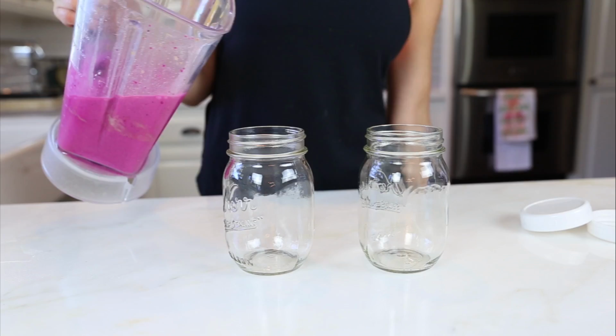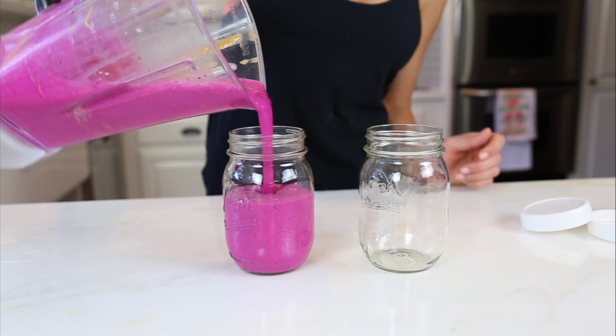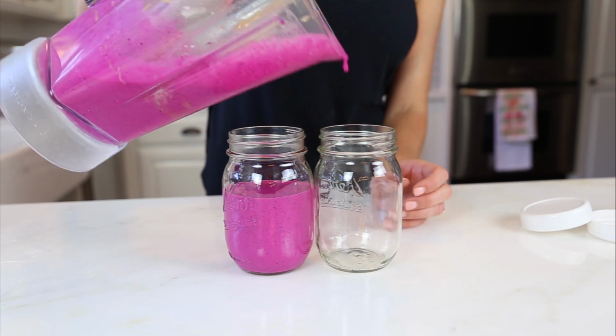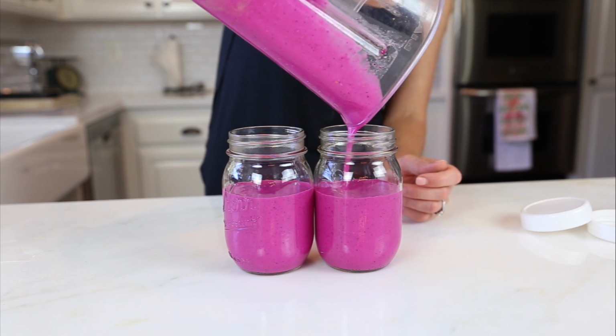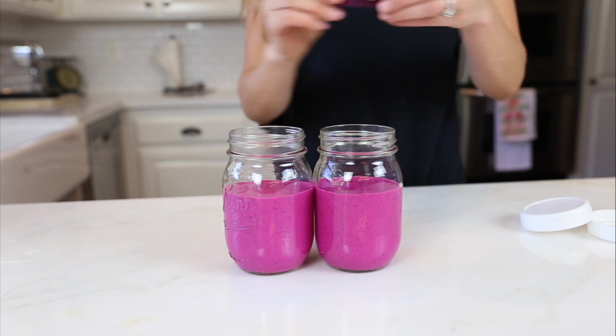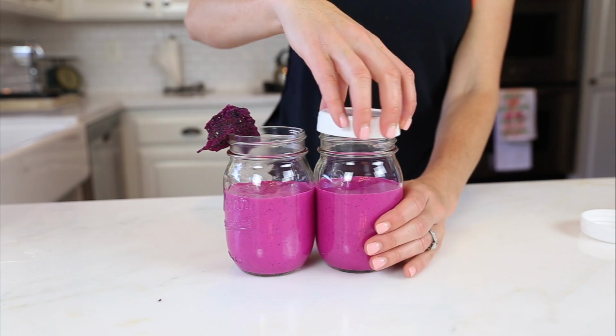So I'm blending it up, and look at this color. Holy moly, you guys, it's so pretty. It is the brightest magenta, and that's just natural from the fruit. How gorgeous is that? And they found this little dried dragon fruit, which is a really good snack too. Yay. Okay, so that is everything.